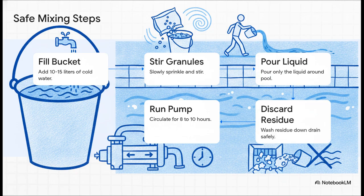First, fill a clean bucket with 10 to 15 liters of cold water. Then, slowly and carefully sprinkle your chemical granules into that water while stirring with a dedicated stick. When you're ready to pour the mixture into the pool, walk around the perimeter, pouring only the liquid. You'll notice a chalky white calcium residue at the bottom of your bucket. Safely discard that down a drain. Do not dump it in the pool or it will severely cloud your water for days. Finally, run your pump for 8 to 10 hours to circulate the chemistry perfectly through your filtration system.